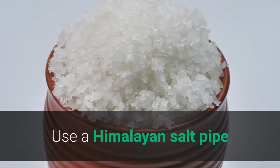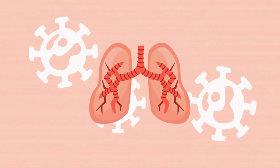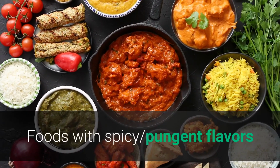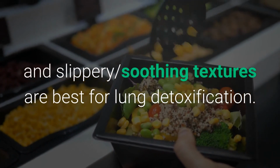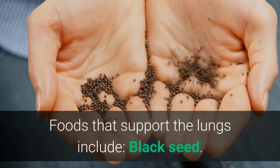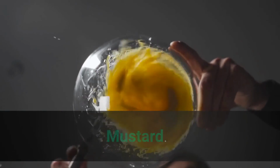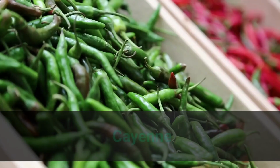Use a Himalayan salt pipe or go to the beach to breathe in salt air in order to clean the lungs further. Foods with spicy, pungent flavors and slippery, soothing textures are best for lung detoxification. Foods that support the lungs include black seed, mustard, turnip, radish, wasabi, cayenne.